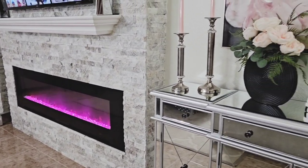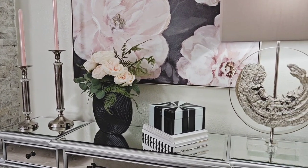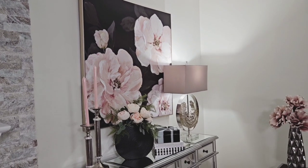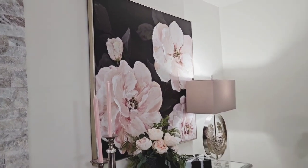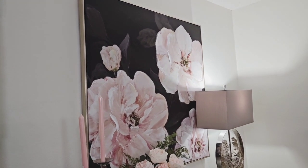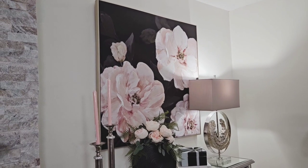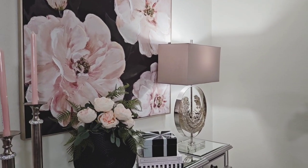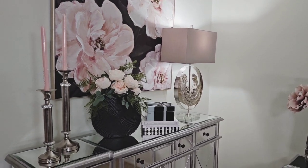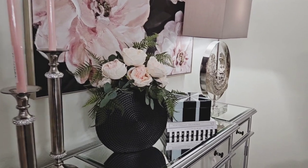Now I'm gonna take you to this credenza. So this is on the right side of our fireplace. I've placed another floral wall art painting above the credenza, the same as the other side. Have the same lamp, but changed out the decor to make it a little different.